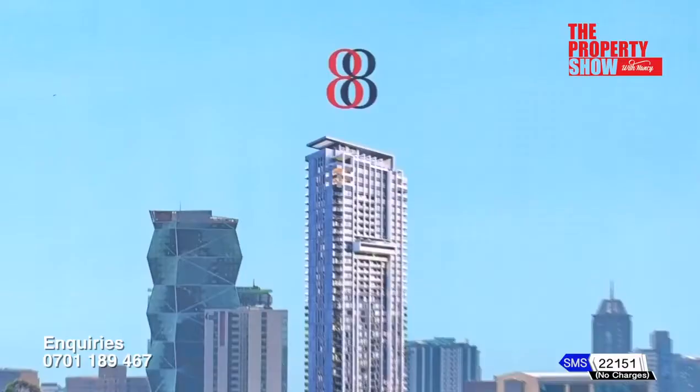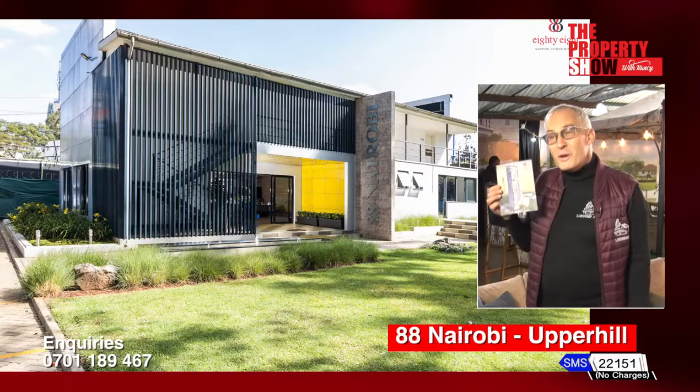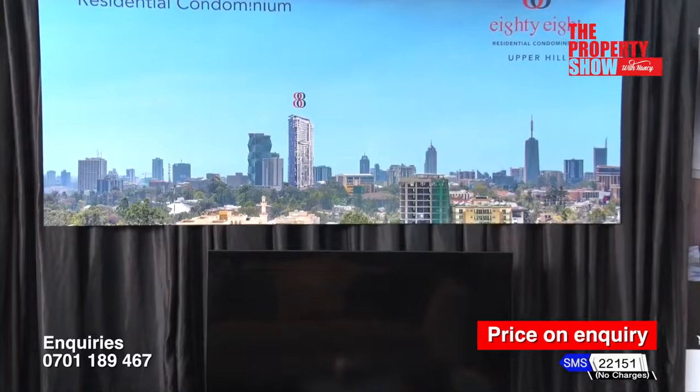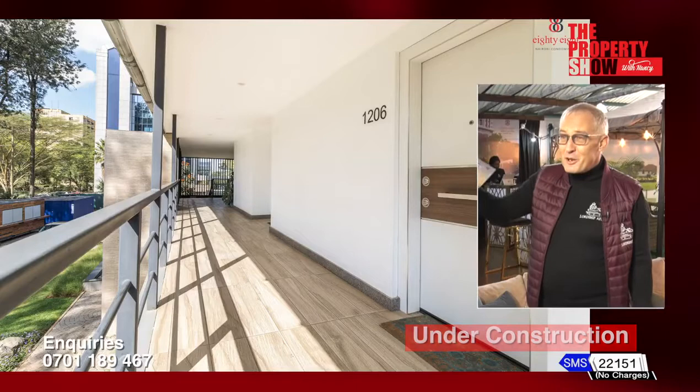My main activity is real estate. The project we have started is 88 Nairobi. 88 Nairobi is going to be the tallest high-end residential building in Africa. It's 44 floors and it's on top of a hill, so the views are amazing. One way you can see Kilimanjaro, the other way you can see Mount Kenya, and then you can see the Aberdares in the other direction.